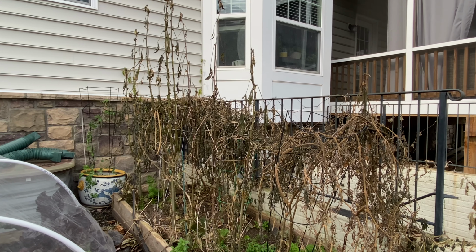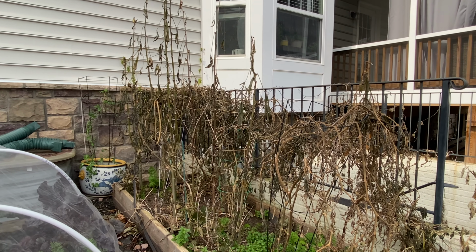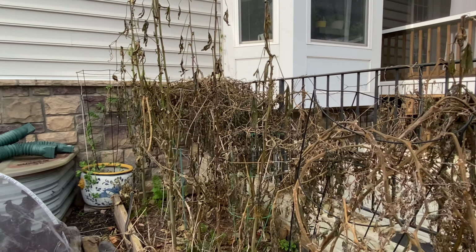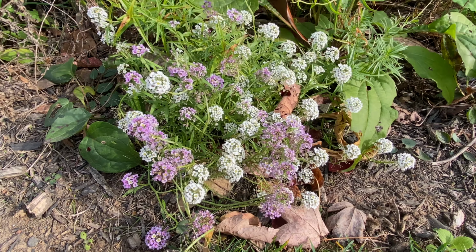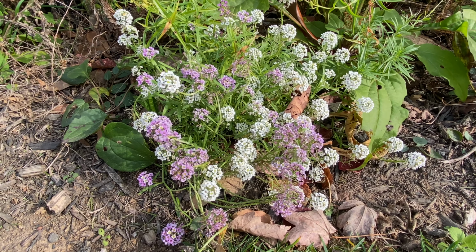My veg bed is looking really sad. Those were my okras, tomatoes, and I think I had a couple of, I want to say, long beans in there as well, and maybe a few gourds. So I need to clean those up. Apart from a few flowers like this alyssum and some calendula, there's pretty much nothing left in the garden.